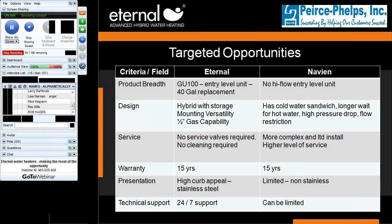The GU100 is an entry-level unit for a 40 or 50-gallon replacement. Navien, one of our major competitors on tankless, has no high-flow entry-level unit at all. You have to go to a more expensive 3/4 gas line, a more involved, more invasive product. We don't have that issue. You can go with a GU100.